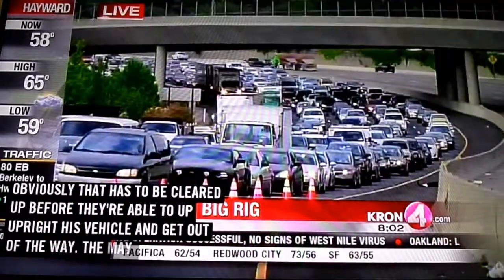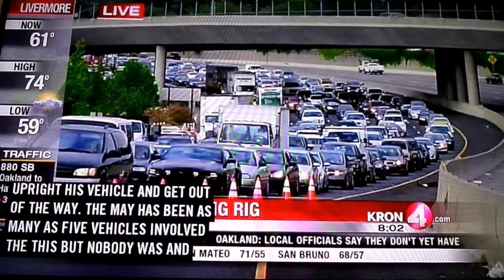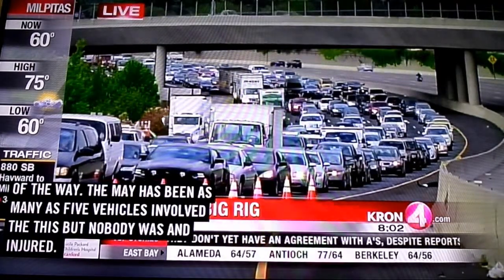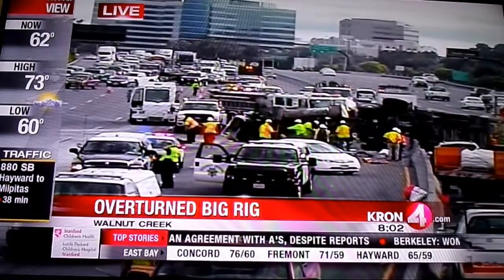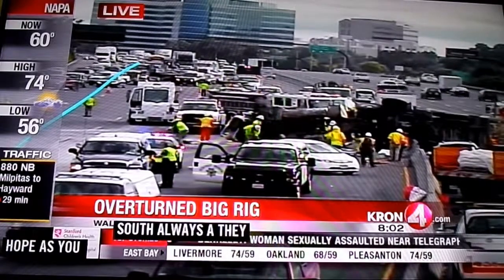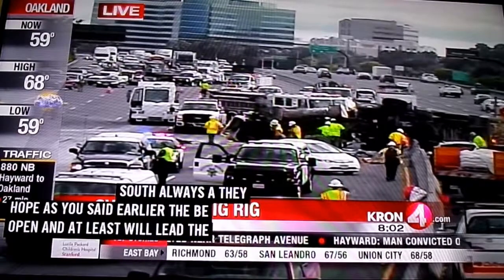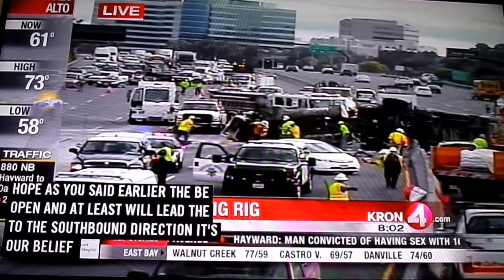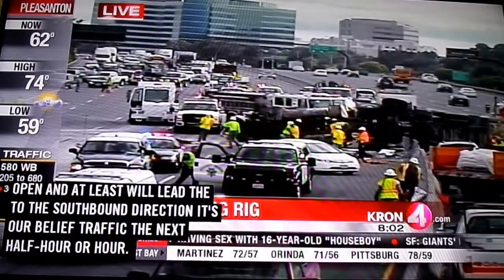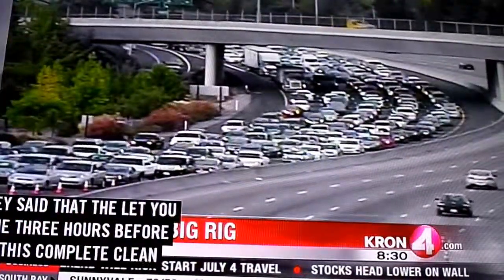Here's a ground shot looking back on northbound 680. 2 lanes are shut down this way, and it's going to be that way for a while in the northbound direction. You can see how much traffic is impacted by this. Southbound lanes, they hope, as you said earlier, they're going to be able to open at least 1 lane, maybe 2 in the southbound direction, and start moving traffic in the next half hour or an hour. It's all predicated on how quickly they can do this. There was a diesel spill along with that dirt. It's a mess out here, George. If you can, avoid the area at all costs. That's the very best advice, Jackie, and hard to do because you can see how badly backed up it is.